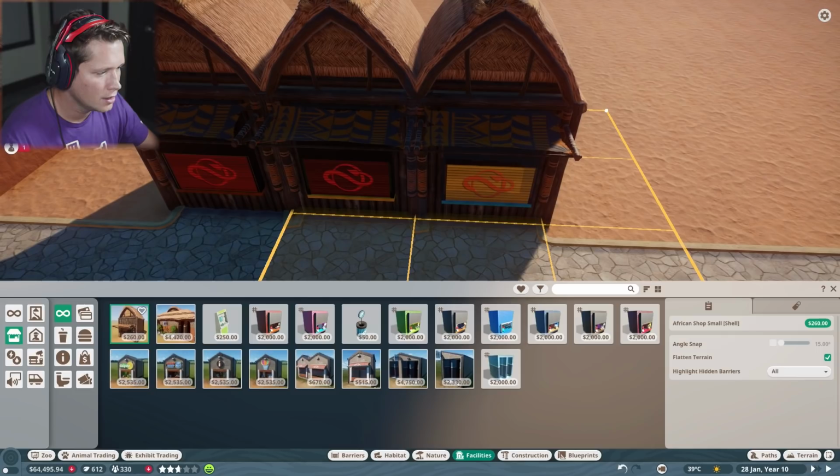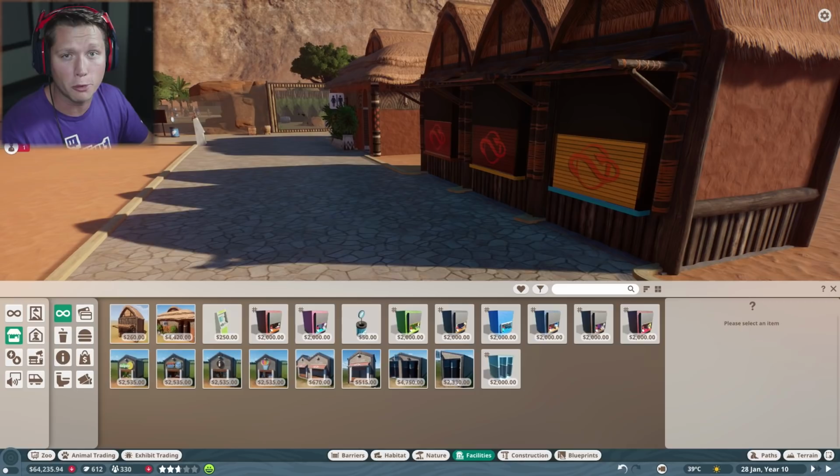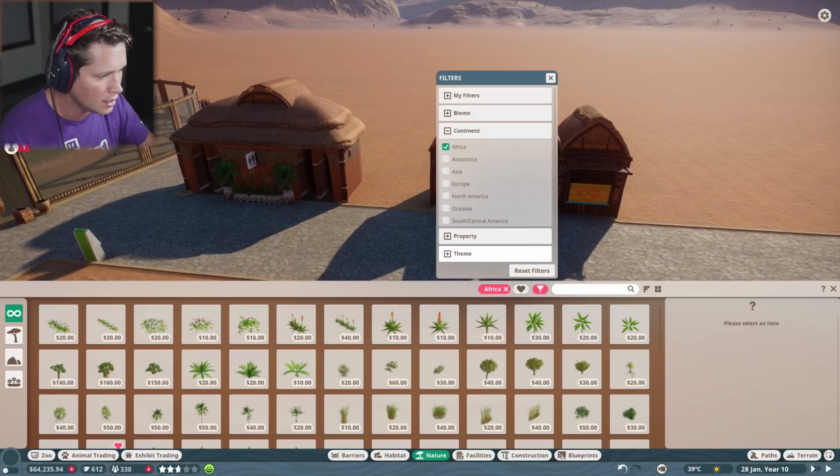I feel like that looks pretty good. All right, so we've got all three of those lined up and right next to the bathroom. So when you eat that super horrible, overpriced theme park food, then you have quick access to where you're trying to go, which is nice. We could come in here to nature and let's take a look at the African continent and probably, you know, tropical grassland type.